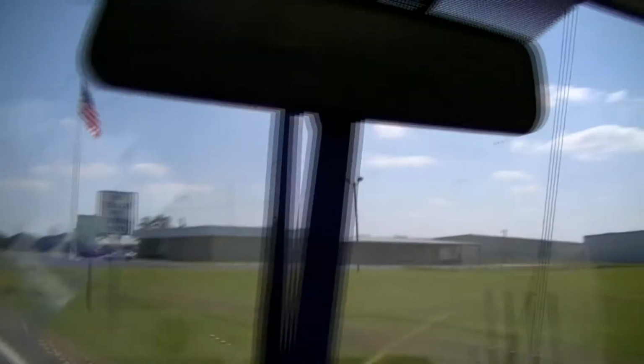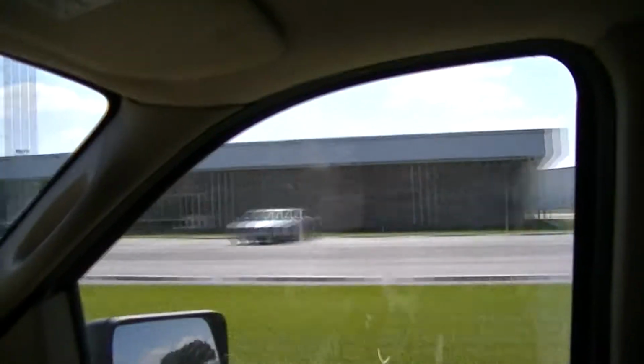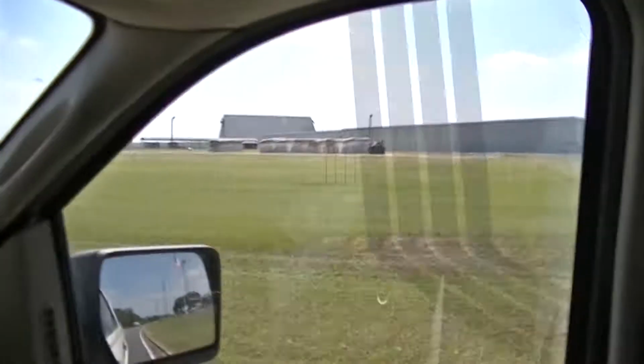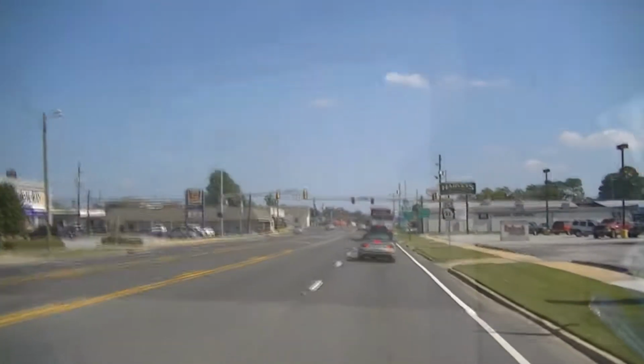Gin mill right there. You see the cotton all over the road here. There's the bales that they've got to here in Donaldsonville, Georgia.